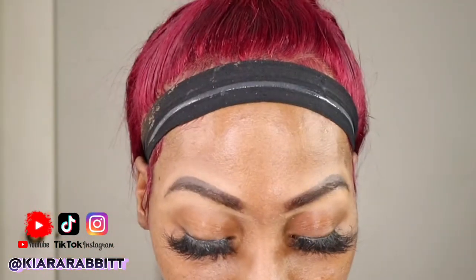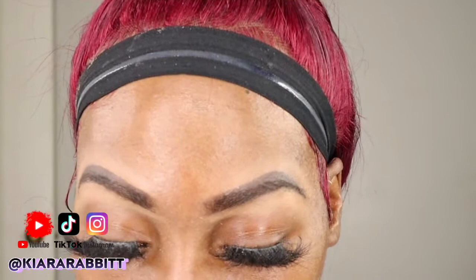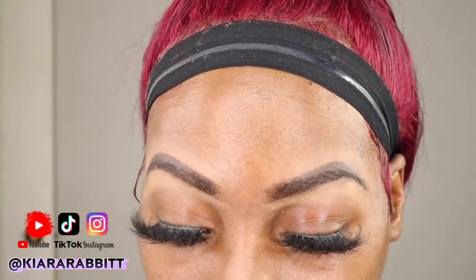First, we're going to get into priming the eye, and I'm going to use this Ruby Kiss concealer, and it is in the color Toffee. Nice and creamy when it goes on, and then it dries nice and matte, and it doesn't crease once you set it. I'm going to take, where is my concealer brush?